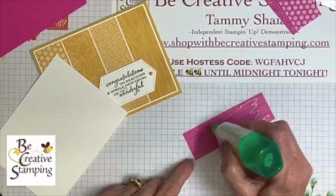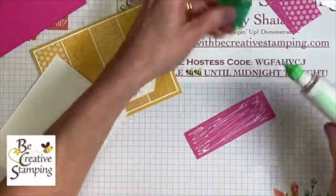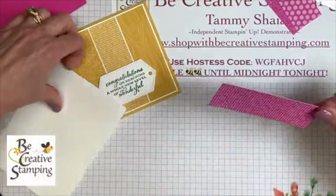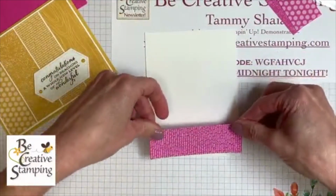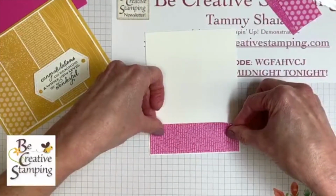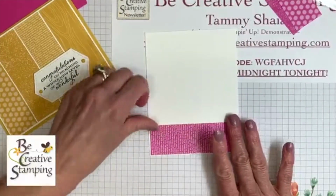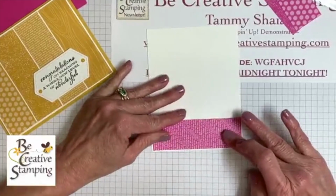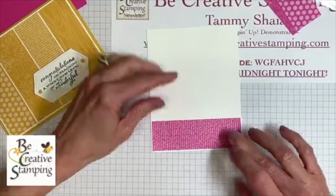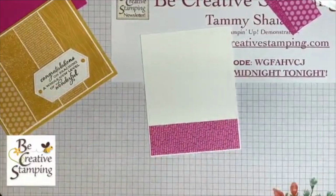And I'm just gonna add the liquid glue here. All right. And then we're gonna pick it up. And then I'm going to add it, and I'm gonna have about 1/8 of an inch all the way around that Whisper White cardstock, okay? Whoops, so see, I needed wiggle room because that slipped. You can use Snail, but you're not going to have as much wiggle room once you adhere that, okay?